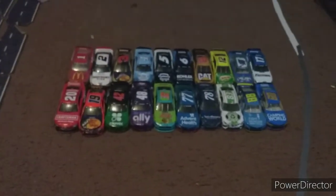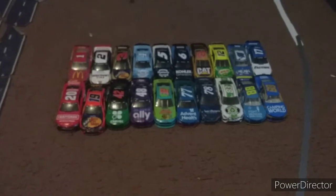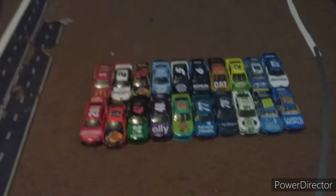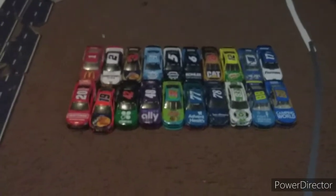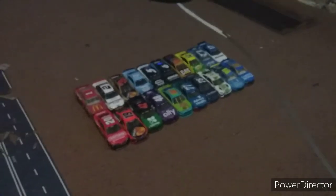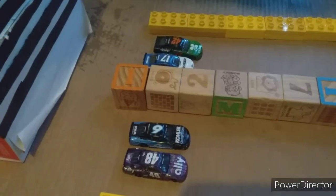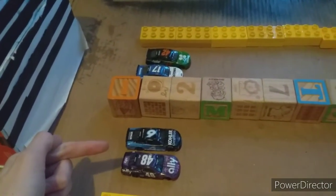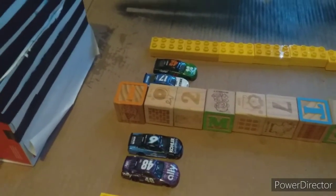Now, here are your cars advanced to round 2. So there are 20 cars in round 2. There will be four cars in each heat, and this means that four cars will try to advance to round 3. So let's get started for round 2. As you can see, there are two cars on this lane and two cars on this other lane. Whoever crosses the line here will advance to round 3.